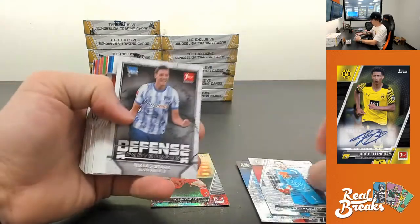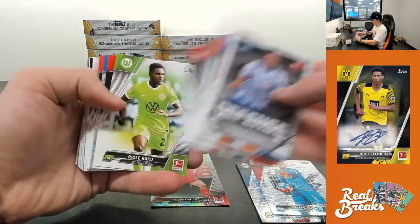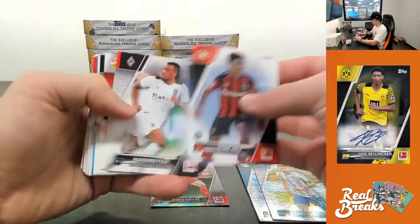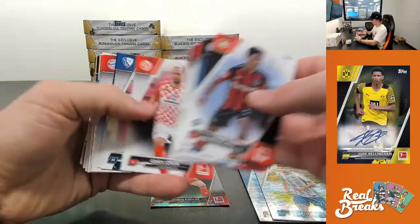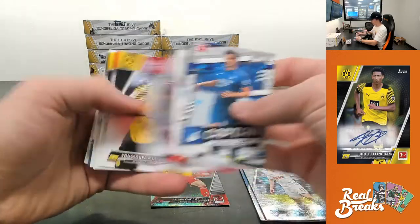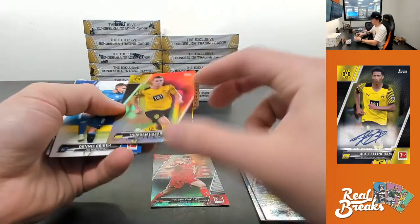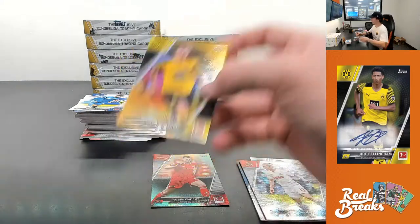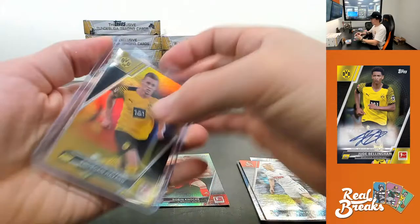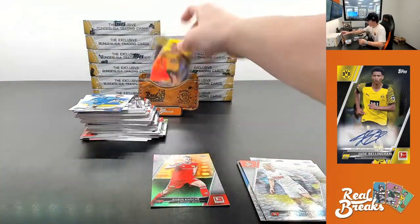Peter Gulasi, Leipzig, Sparkle, and pretty easy to spot the parallels at this point. Marco Richter, so all those sparkles are unnumbered. Florian Kainz is our sparkle there, and Thorgan Hazard, gold out of 50 for Dortmund. That's a nice one there. Dortmund to Ramos Saldana. Congrats, Ramo. Hazard out of 50 is going to take our monument to start us.